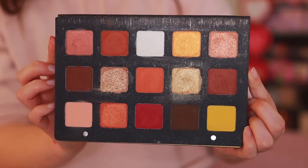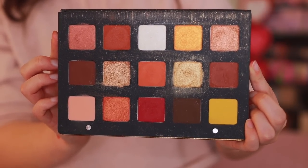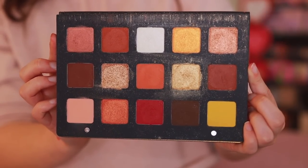Personal preference for color story. This is simply why I'm ranking it where I'm ranking it. I will wear warm tones. You guys see me wear warm tones all the time, but I am never really inclined to reach for palettes with a warmer toned color story. And this is like warm to the extreme. You have red colors, orange colors, and yellow colors. It's a bit much for me. So I'm just not really inclined to reach for this. I don't like the way it looks.